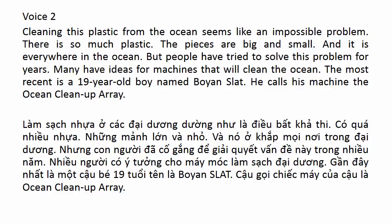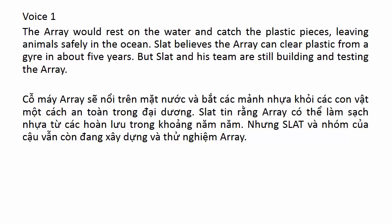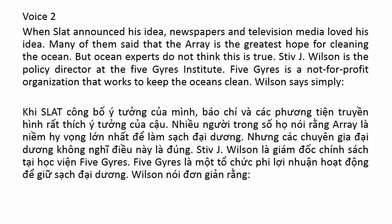The most recent is a 19-year-old boy named Boyan Slat. He calls his machine the Ocean Cleanup Array. The array would rest on the water and catch the plastic pieces, leaving animals safely in the ocean. Slat believes the array can clear plastic from a gyre in about 5 years. But Slat and his team are still building and testing the array.